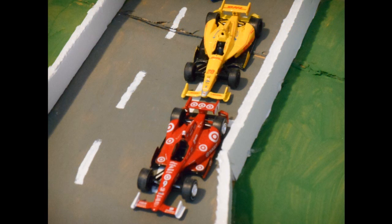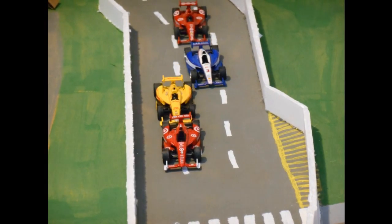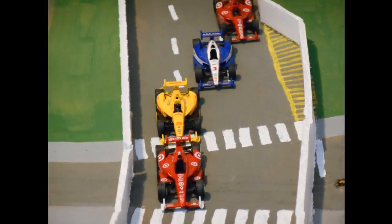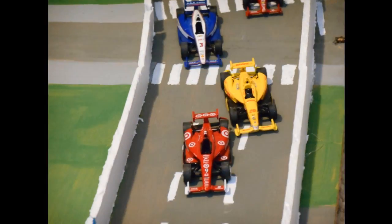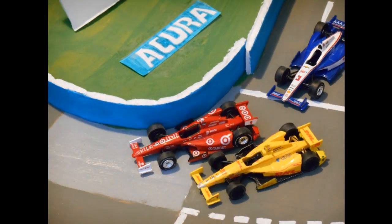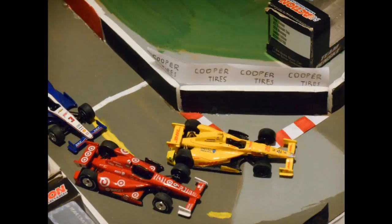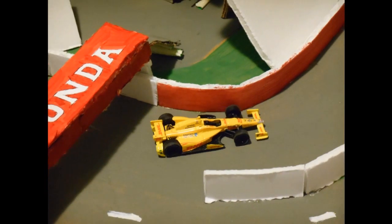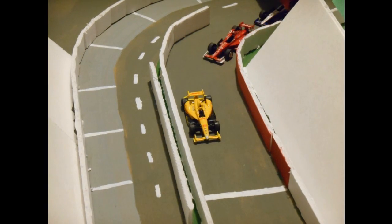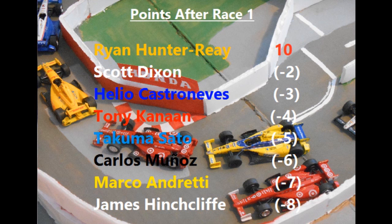Let's take a look at the replay because I got a little bit distracted there. So you can see Hunter-Reay is looking for a line, but he's stuck because he can't go up to block Castroneves because he'll get a penalty. All 4 of the leaders there were on the push to pass, and then he finally was able to swing up because Castroneves took the inside. Hunter-Reay was able to pass Dixon coming into turn 5, and then it was just smooth sailing from there. He took the victory.